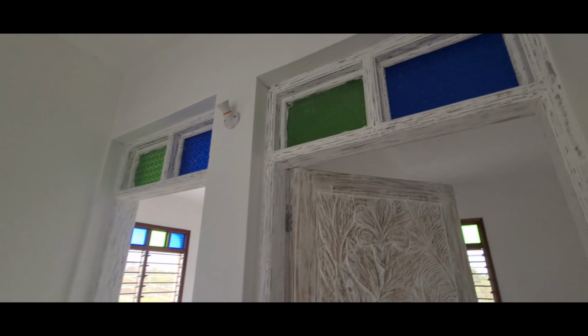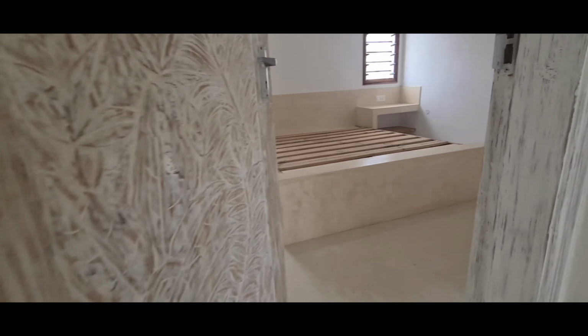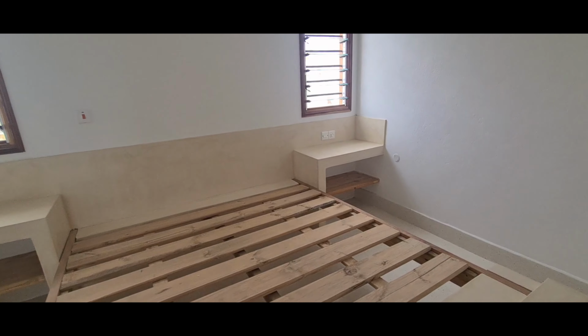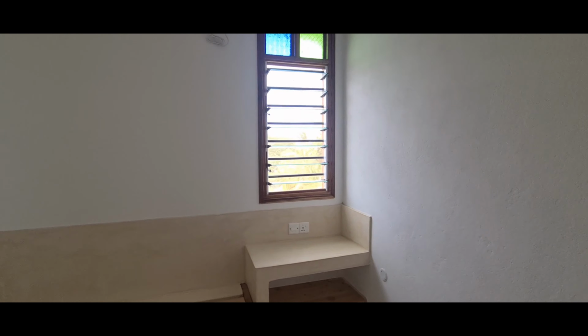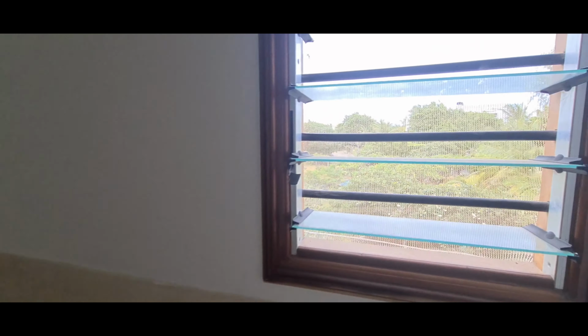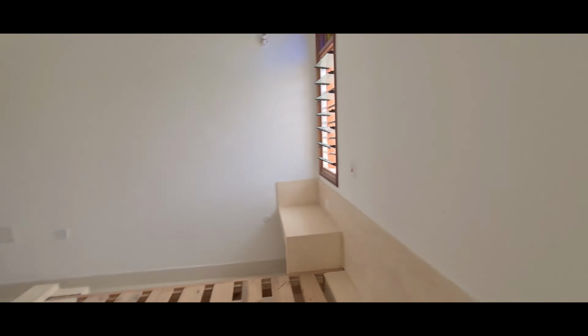And then next is the common bedroom. Yeah, the common bedroom is this one. So guys, what they have done is, they have built a bed. This is an actual stone. So they have built a bed. You don't need to buy a bed. It's inbuilt. Yeah, two windows. So everything is set. Yeah, so the house is nice for tourism. You can see their neighbors there.